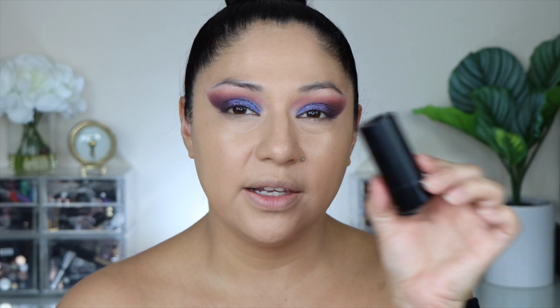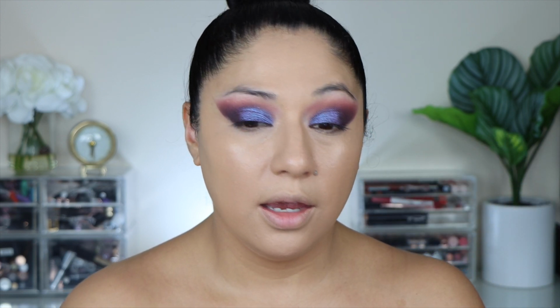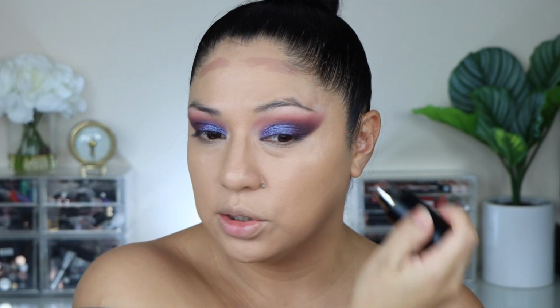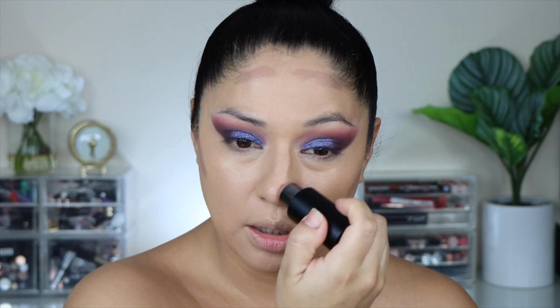To contour my face a little bit, I'm going to use this one from Westman Atelier. And I absolutely love it. It's very cool tone and it blends so nicely.